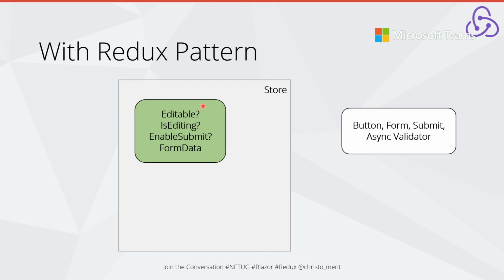So this state over here will solely drive the view. Like if it's editable, then we show the button. If it's editing, we show the form. And if it's enable submit, then we will enable the submit button. And also we want to pass the form data to the async validator. So if you notice, the arrow is one way. So how do we update the state?